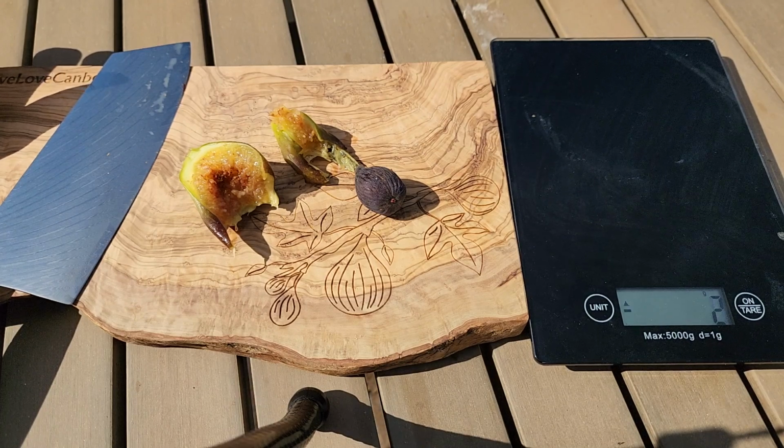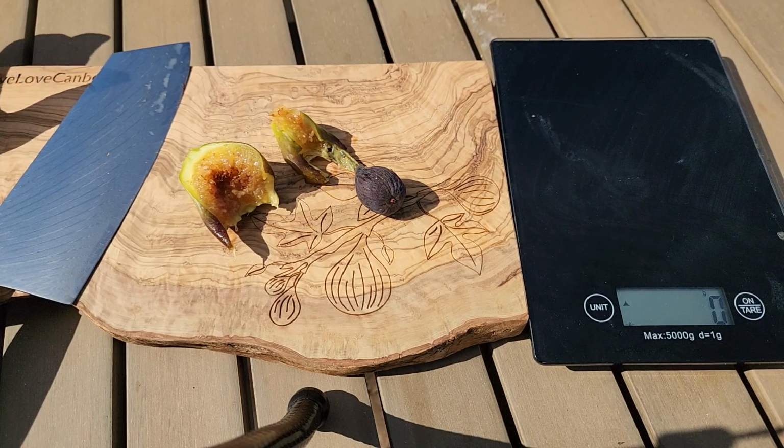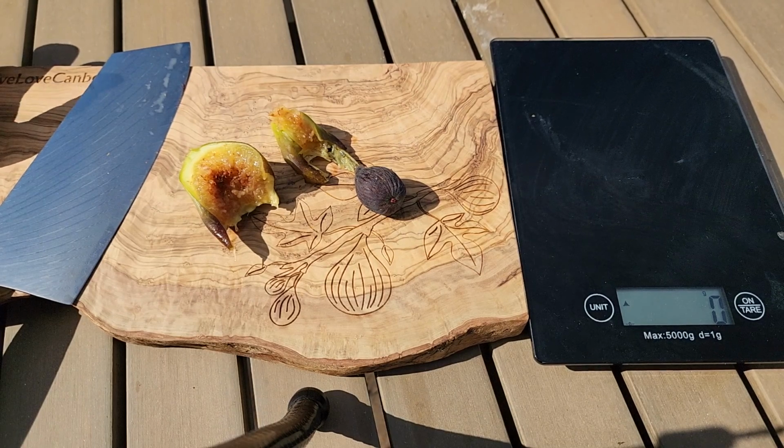Now, if I was going to rate it out of 10, I'd probably put it somewhere in the 5 variety. It's definitely a tasty fig, and it's a fig that you've got no problem eating, and you wouldn't have a problem eating as many of them as you want, but it's not standing out there as something that's particularly special.